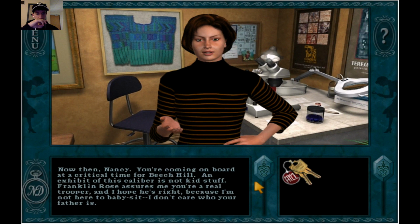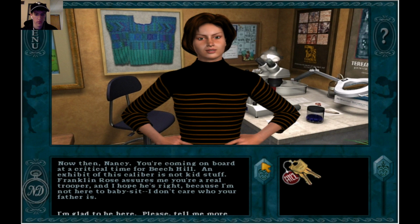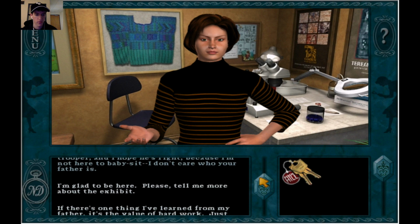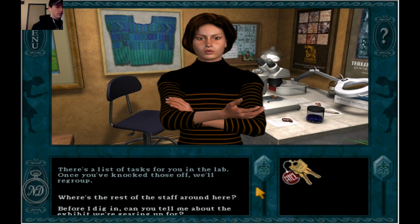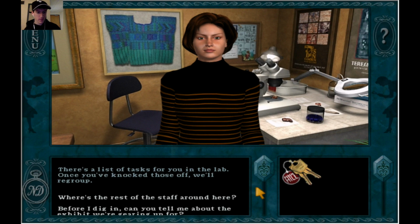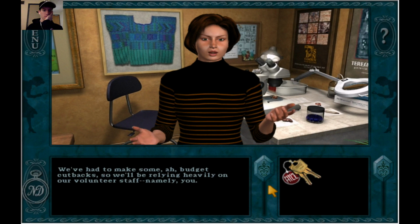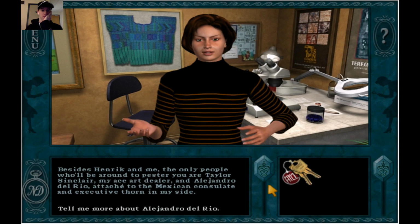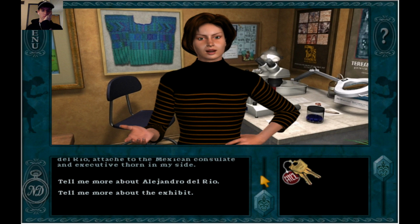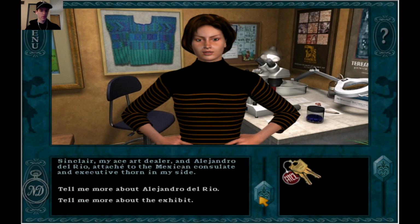Now then, Nancy, you're coming on board at a critical time for Beach Hill. An exhibit of this caliber is not kid stuff. Franklin Rose assures me you're a real trooper, and I hope he's right because I'm not here to babysit. I don't care who your father is. If there's one thing I've learned from my father, it's the value of hard work. Just tell me where to start. There's a list of tasks for you in the lab. Sorry. Once you've knocked those off, we'll regroup. Where's the rest of the staff around here? We've had to make some budget cutbacks, so we'll be relying heavily on our volunteer staff. Namely, you. Besides Henrik and me, the only people who will be around to pester you are Taylor Sinclair, my ace art dealer, and Alejandro Del Rio, attaché to the Mexican consulate and executive thorn in my side.